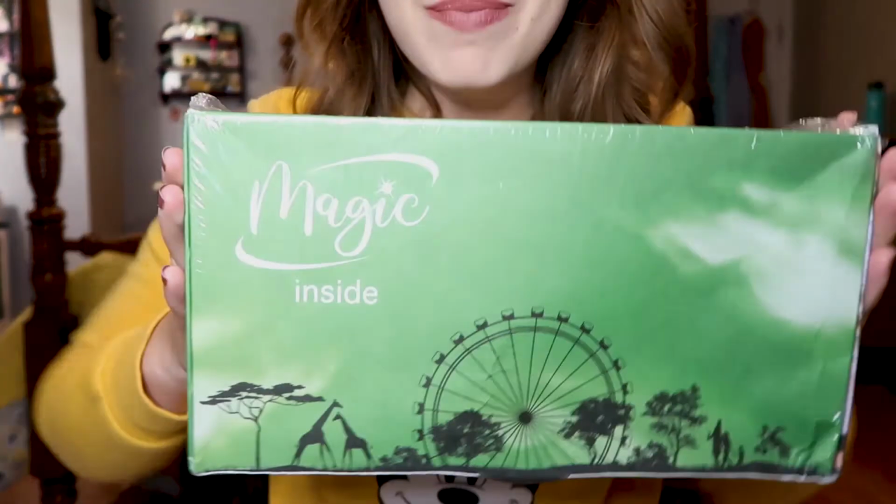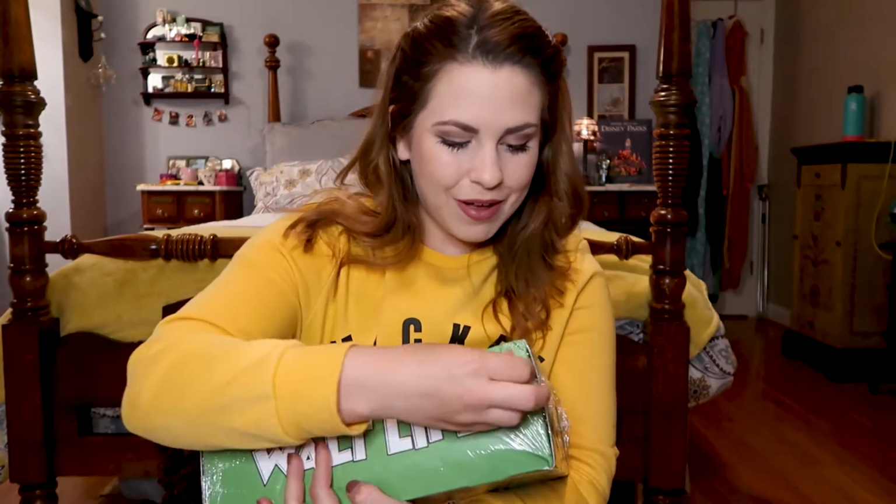My Walt Life Box just arrived in the mail and I'm so ready to open it. It says, "Your adventure begins." Walt Life. Let's do it. All right, it is time to open it up. Let's get started. I'm ready to start my Walt Life right now. So let's get the plastic wrap off. Big reveal.